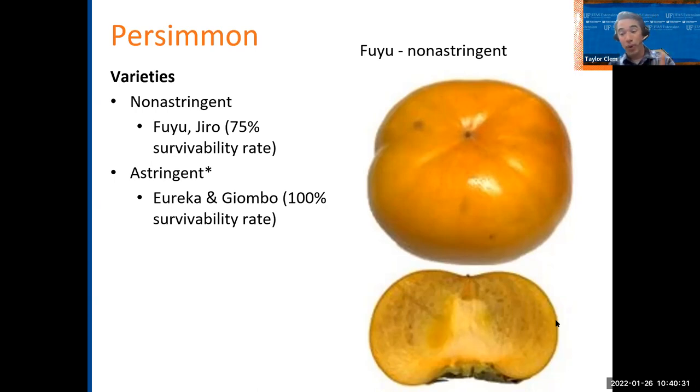But it's important to know that there's two different variety types of persimmon. One is called non-astringent. The other is called astringent. So the non-astringent, you can pull it off of the tree and, you know, it might be a little firm, but it's going to look nice and ripe, and you could just bite right into it, and it is yummy, tasty. The astringent has really high tannins.